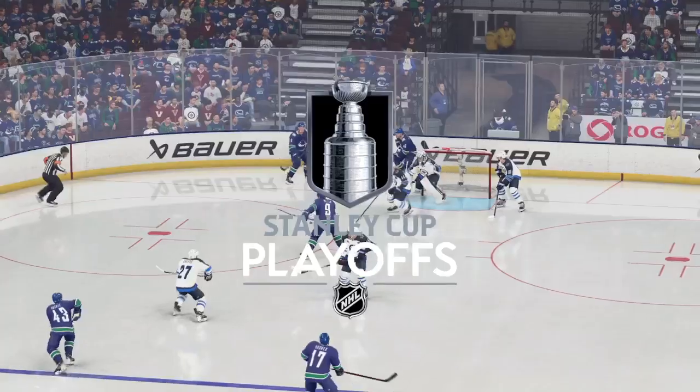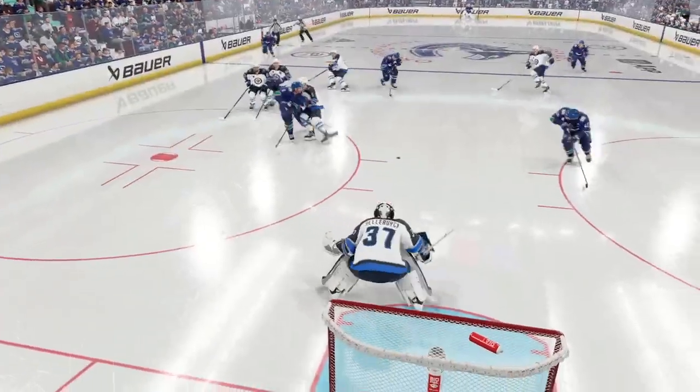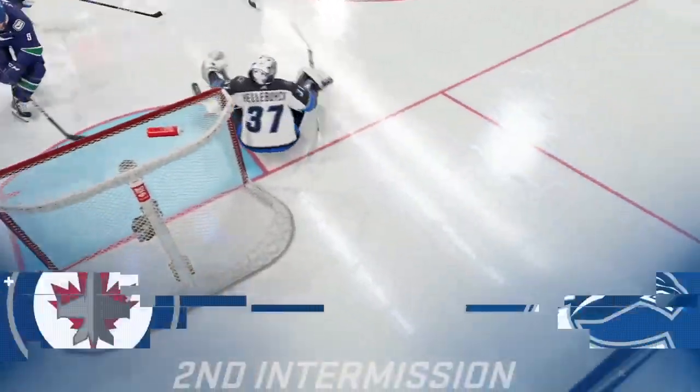And that concludes the second period of play. Still one more period of regulation time. We'll see what happens in the third next.